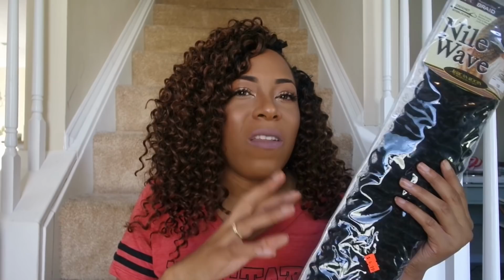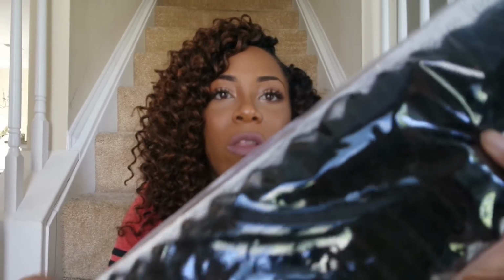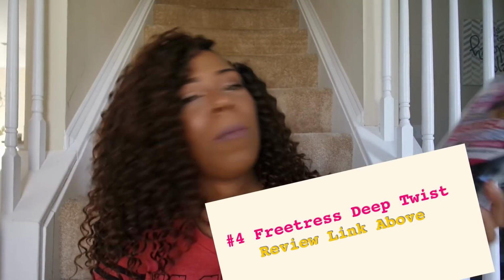I think if I had to compare it to any hair that I've ever tried, it's a mix between the deep twist and the water wave. If they came together and had a baby, that would be the Bobbi Boss Nile Wave hair. My number 3 hair.